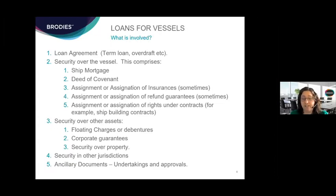The deed of covenant secures other assets which are ancillary to the ship itself. Examples include things like the earnings from the vessel and also requisition compensation, which Ailey is going to speak about in detail later. There may also be a separate assignment or assignation of insurances, depending on the insurance position, and potentially there might be other assignments or assignations of things like refund guarantees or other rights, such as rights under a shipbuilding contract as well.